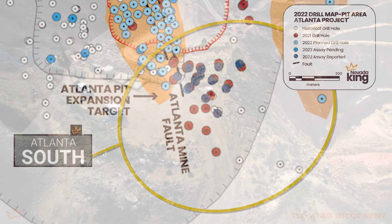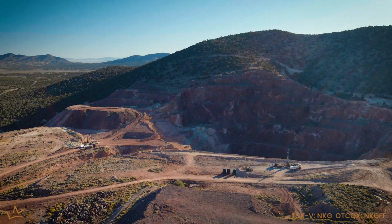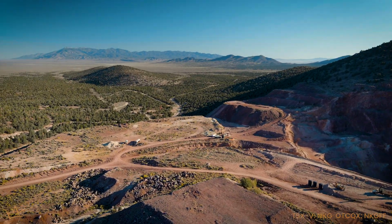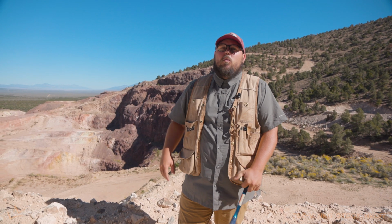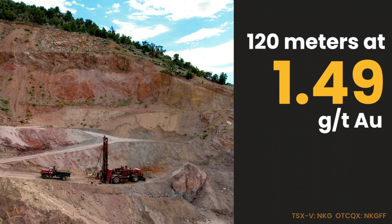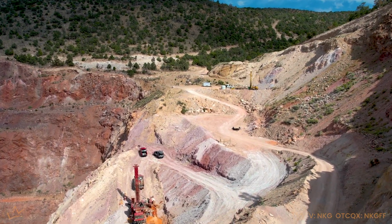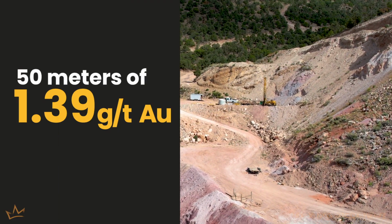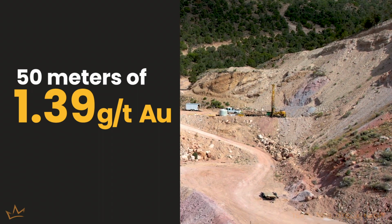So here we are at the south end of the pit of the Atlanta mine on our southern target zone. We've come full circle from the east to the northwest, and now we're here. Behind me, we had a hole that ran roughly 120 meters of 1.49 grams. And then just behind us, even further south, we had a hole that ran around 50 meters of 1.39 grams per ton. And so we know we are in mineralization, and many of these holes that we put down come back with some anomalous gold to high-grade gold.